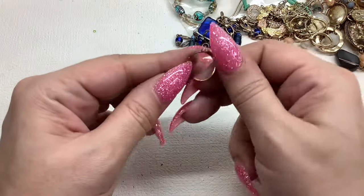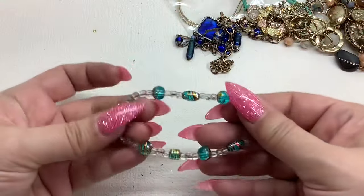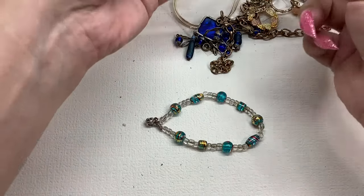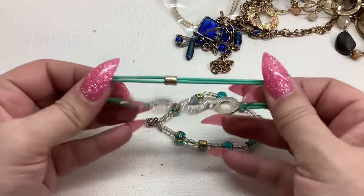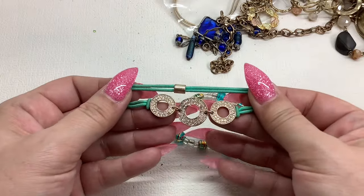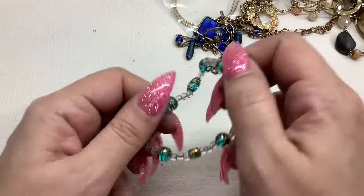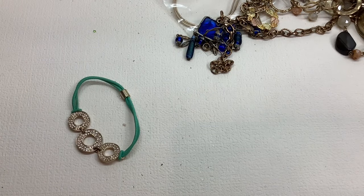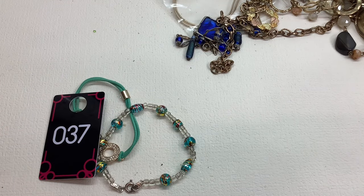Here's another little ring, but this one is very worn, so that'll go into craft. This guy looks okay. Let's put these two together. So this is a little stretch bracelet. That's pretty cool, right? Gold tone with the rhinestones, so that'll go on any wrist. This one is glass with the spring ring closure. That one is 7 inches. So we'll do both of those, number 37, and we'll do those both for $4.